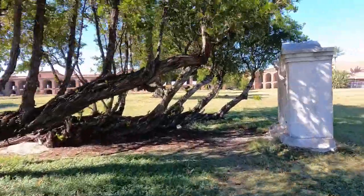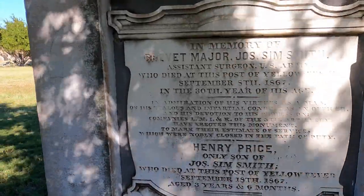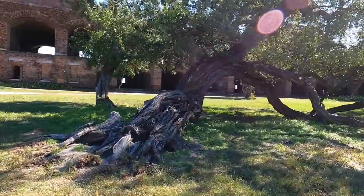This is not a cemetery or a gravestone. This is a memorial to one of the surgeons that helped combat yellow fever. I think him and his son.